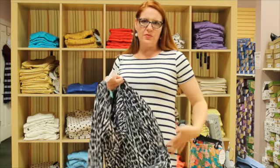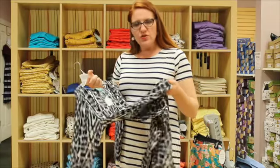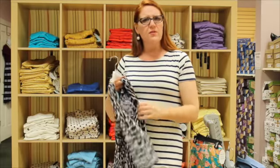construction here that if it's in a solid, it is going to show more lumps and bumps and not be quite as flattering as in a print that camouflages that. But it's a fantastic fabric. We do skirts out of this. We have done blouses out of this. We've even done a swing cardigan thing when that was in style.